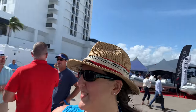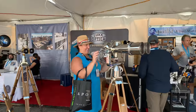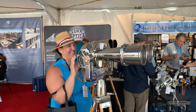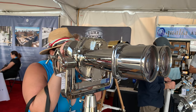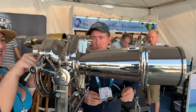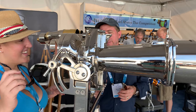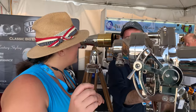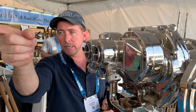These big old binoculars. These are original World War II optics. No, they're not. Really? They are. Wow. These came off a U.S. aircraft carrier, the aircraft carrier Shangri-La. It served in the South Pacific in World War II. Wow. That big one there is 10,000.